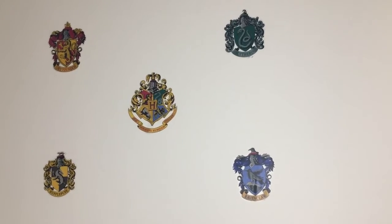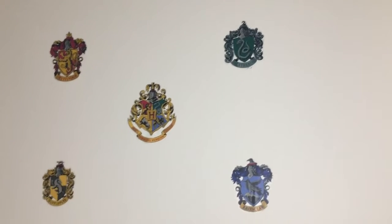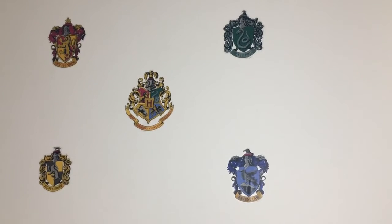On the wall in my room, we have these house crests that came with the sticker pack. So up the top we have Harry Potter sign, in the middle we have the Hogwarts crest, and then we have the house crest on the outside.